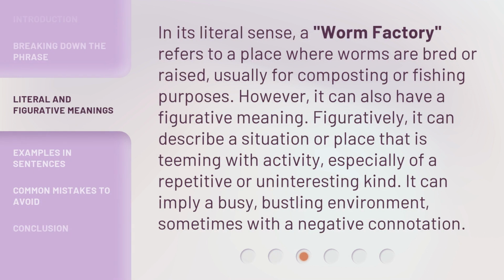In its literal sense, a worm factory refers to a place where worms are bred or raised, usually for composting or fishing purposes. However, it can also have a figurative meaning. Figuratively, it can describe a situation or place that is teeming with activity, especially of a repetitive or an interesting kind. It can imply a busy, bustling environment, sometimes with a negative connotation.